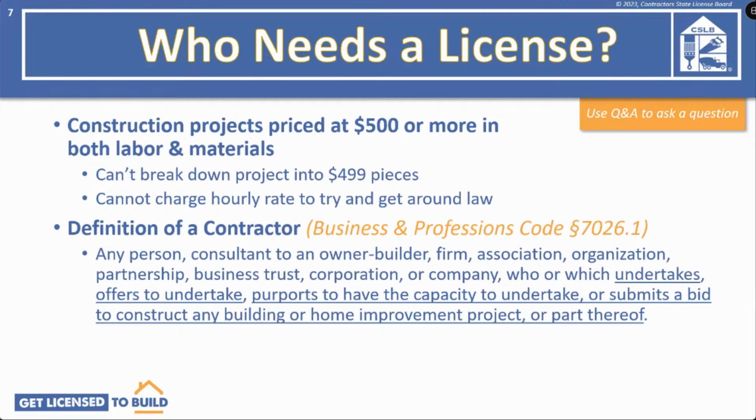First, we will look at who needs a license. Here in California, a state contractor license is needed for all construction projects priced at $500 or more. That total includes both labor and materials, no matter who purchases the material. The law doesn't let you break down a project into $499 pieces.